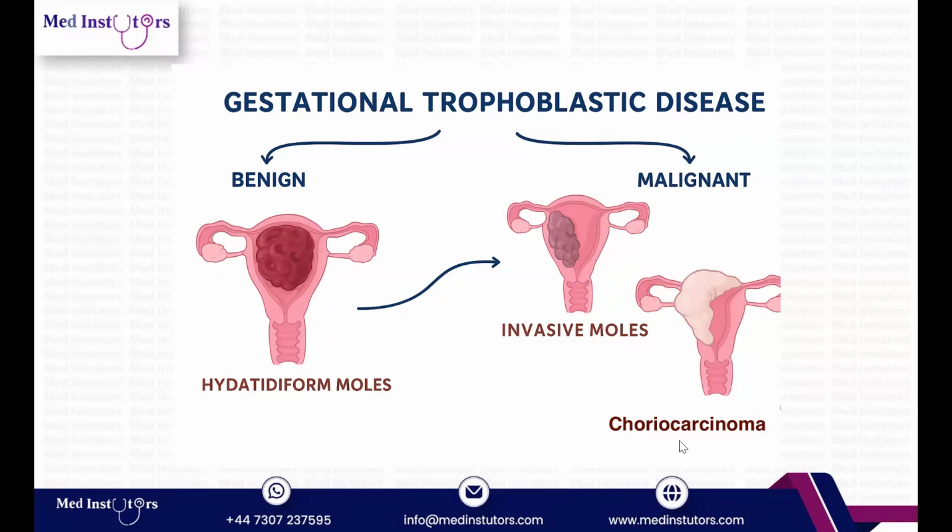However, we have different variants as well for gestational trophoblastic disease. But for your Part 1 MRCOG exam, mostly they like to ask questions from complete molar pregnancy, partial molar pregnancy, and choriocarcinoma. I haven't witnessed any question from invasive moles as well.